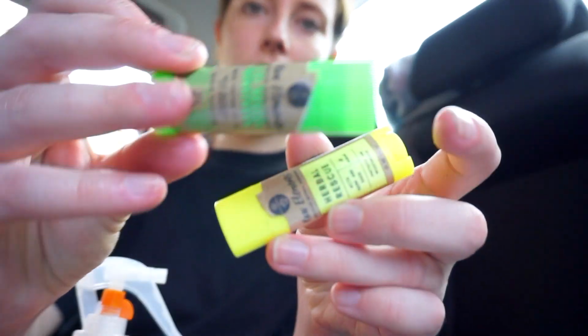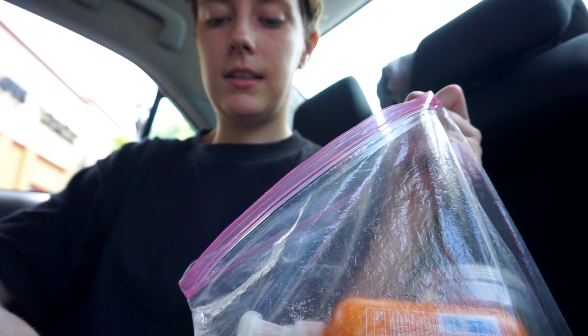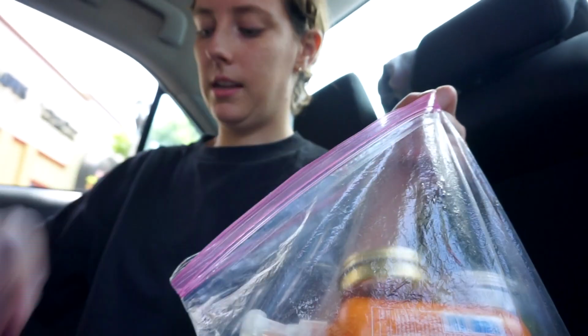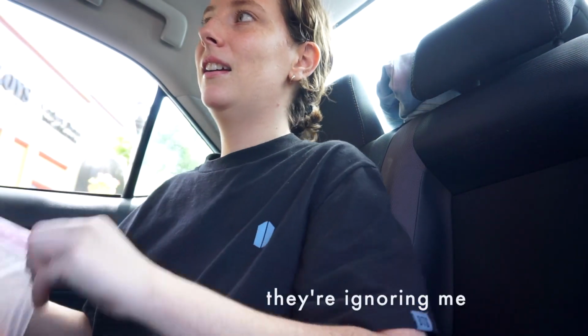Raw Elements sent this to me. They have chapstick versions too. I literally have sand all over my hands. And everything lives in this really old Ziploc bag that I've had for years, and it's still good as new, you know? And this is what we take to the beach for sunblock. So don't feel bad if you don't have a plastic-free option. Right, guys?